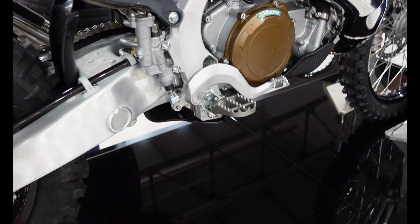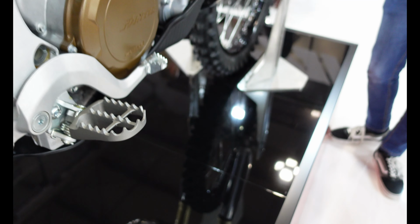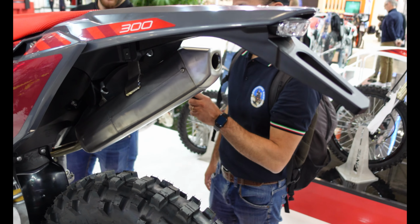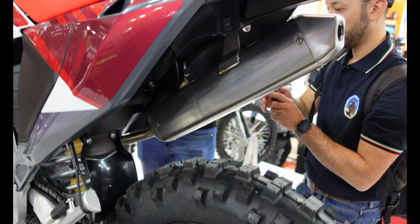There's a few things which I noticed, which are these foot pegs, which are quite squat almost. They're nice and wide front to back, but they're just not very long. They don't stick out very far. I'm sure that saves weight. I think certainly this probably can be road registered. It does have a number plate hanger on the back.